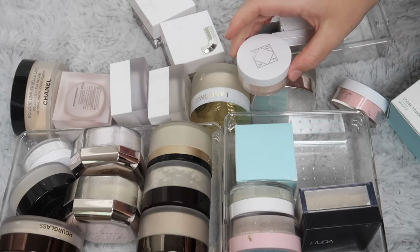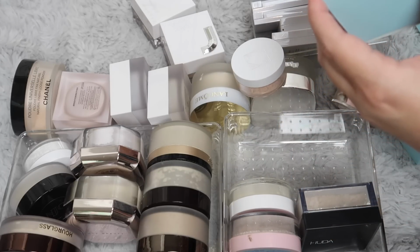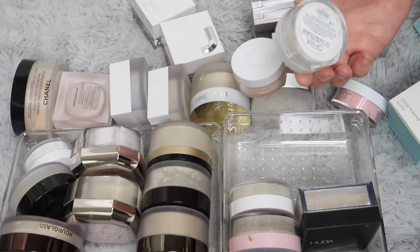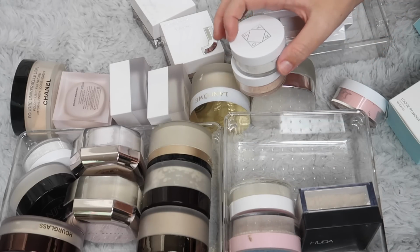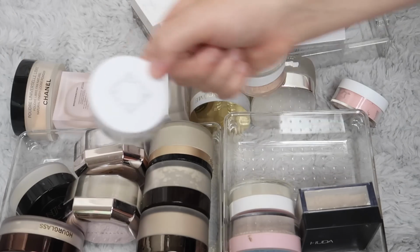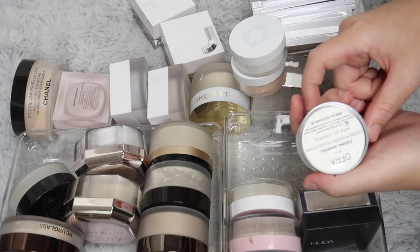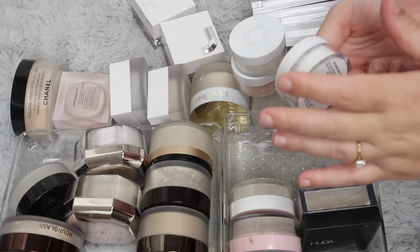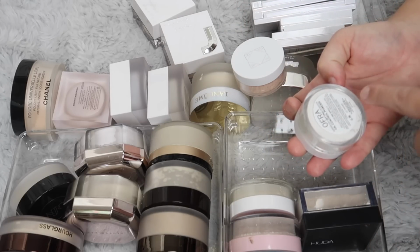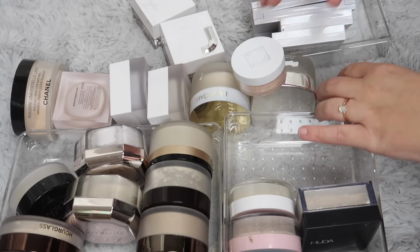Oh my goodness, that's a different color than I expected. And then we have the oil control powder, which looks like this. So these are new. I actually have an oil control powder from them, but this one is older. So I'm going to go ahead and declutter the older one that I have. This is just like a translucent oil control powder. So I'll declutter that one. And I am going to keep the new one that they just recently sent me.